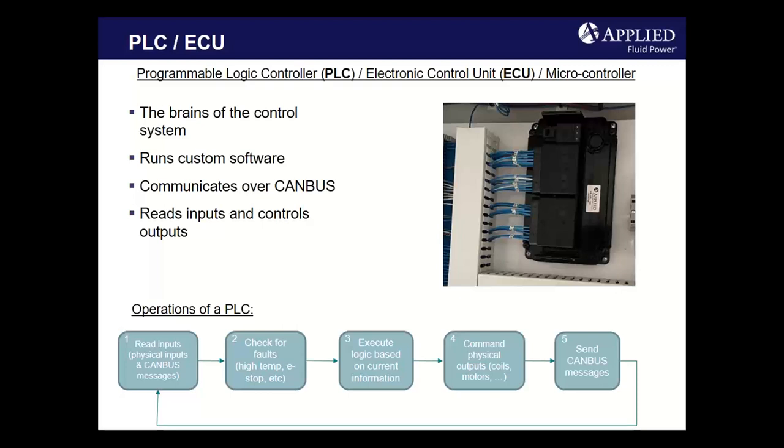Now, these are not standard tasks or standard operations of the PLC. These are not necessarily just drag and drop items that the PLC executes. What I'm describing here on screen is really the way we organize our software. So we would go in and write software that would read the inputs, write software that would check for faults, and then execute the logic. So again, a lot of care needs to be taken to work with customers to make sure that whatever the needs of the machine are can be met, and that's what we write the software around.